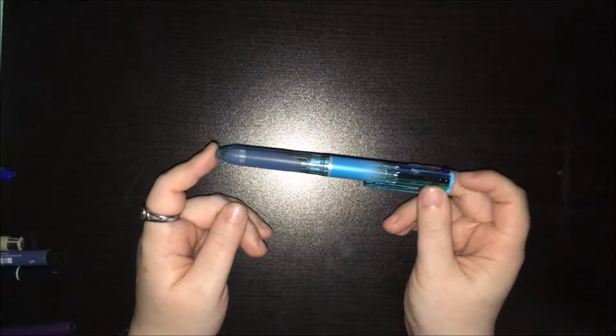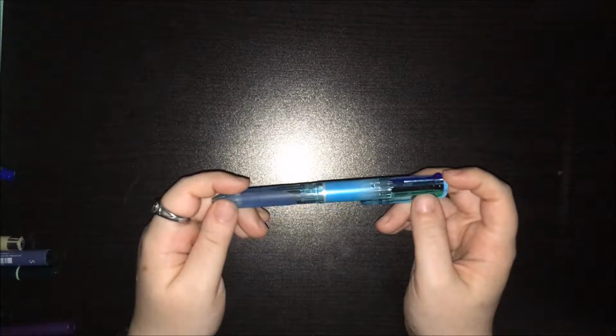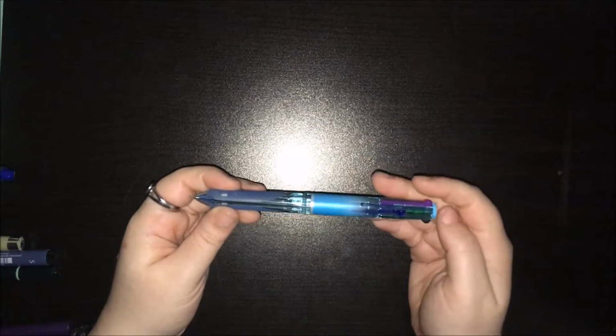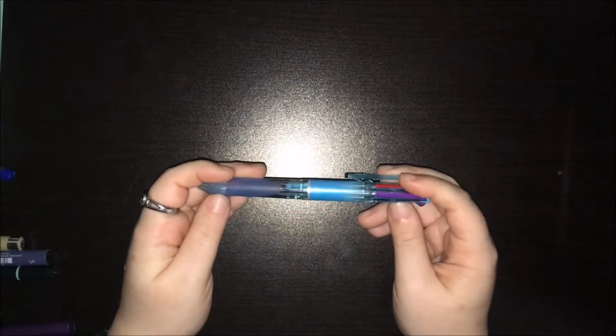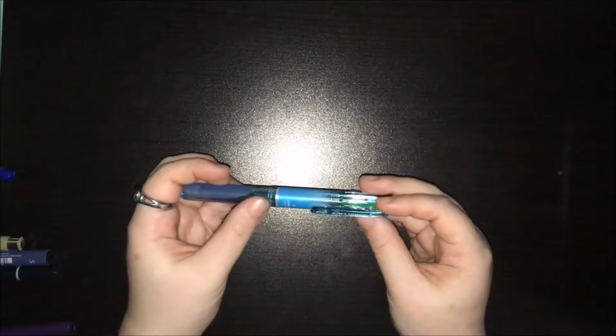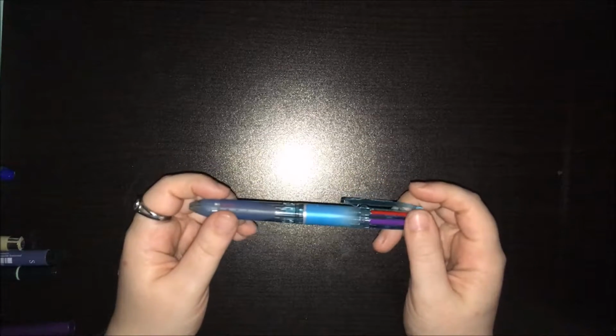And this is probably one of my favorite pens to use for taking notes, just because usually I write in black ink, but occasionally I need to highlight something or underline something, and I can just push down a different color and it switches over pretty easily. So again, this is kind of sort of what I use for taking notes, not so much a regular planning pen, but I do occasionally use it within my planning supplies.